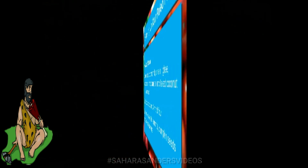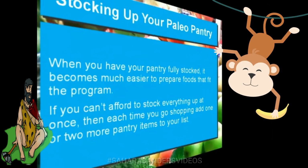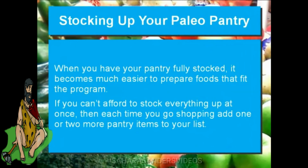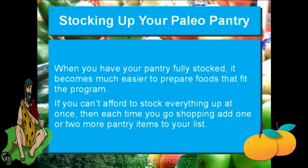When you have your pantry fully stocked, it becomes much easier to prepare foods that fit the program. If you can't afford to stock everything up at once, then each time you go shopping, add one or two more pantry items to your list.